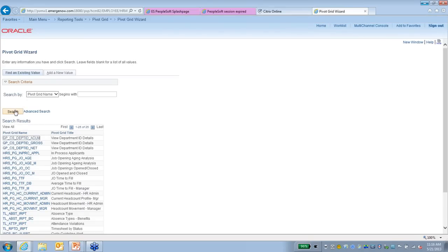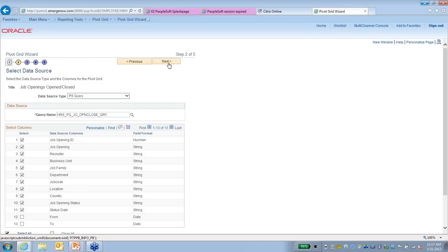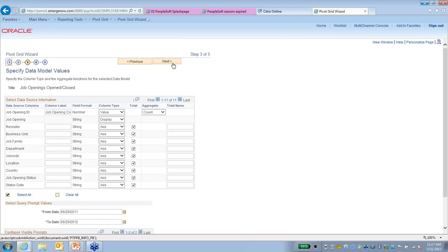So here I'm going to go into the pivot grid wizard. Like I mentioned, you can do it directly from here are your delivered grids. You can also add a new value and create your own. But for today, I'm going to look at the job opening opened and closed. And you can see there are steps that you complete to create your grid. So you have your query that you choose, your data source is a query, and then you have the columns that go with it.